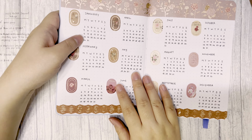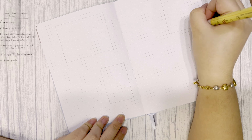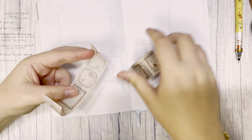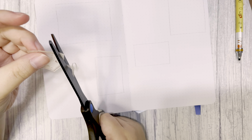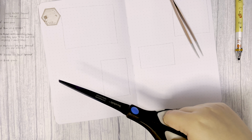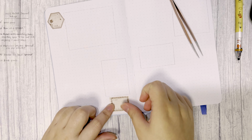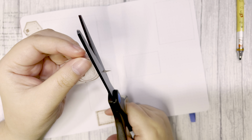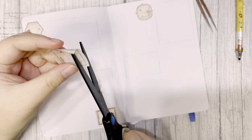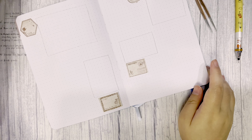Yeah, so what you are looking at right now in my video is a memory spread. I estimate having this book lasts for about 3 months, so I drew about 4 rectangles, which I think would be enough for memory keeping for the whole 3 months that I will be using this book for. The idea is to print them out after measuring the boxes that I just drew and then just sticking them onto the page.